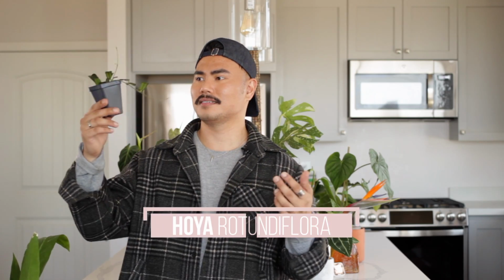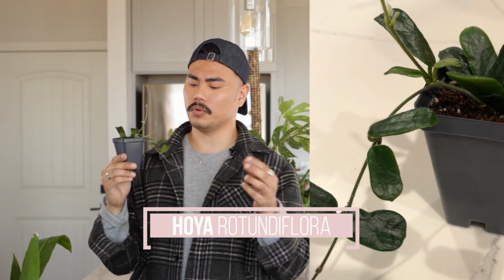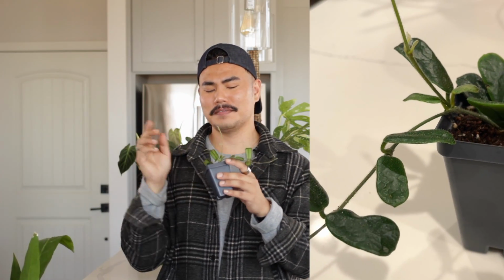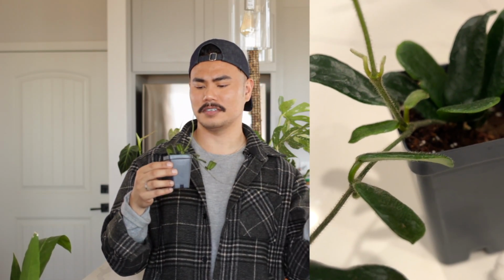So I saw this. It's a Hoya rotundiflora. It's got these dark green, oblong oval leaves, and it's got little tiny hairs on the plant. I believe you call those pubescents. And I'm just obsessed with her. She's tiny, she's overflowing, she's in this 2-inch pot, but she's giving me all the good vibes, and I like that. So I've got this Hoya rotundiflora and Anthurium pseudospectabile.